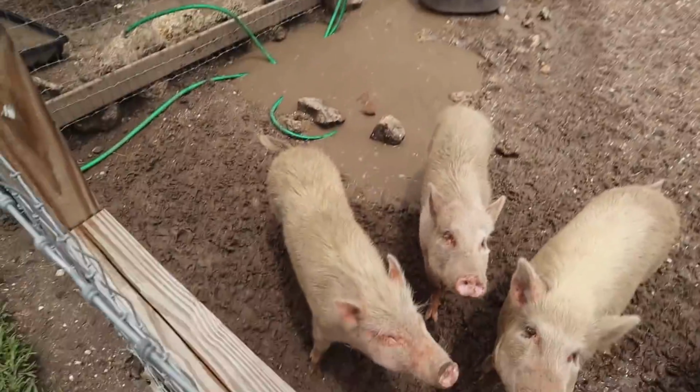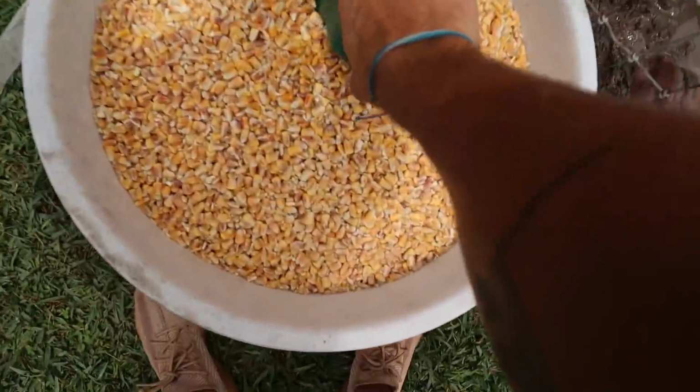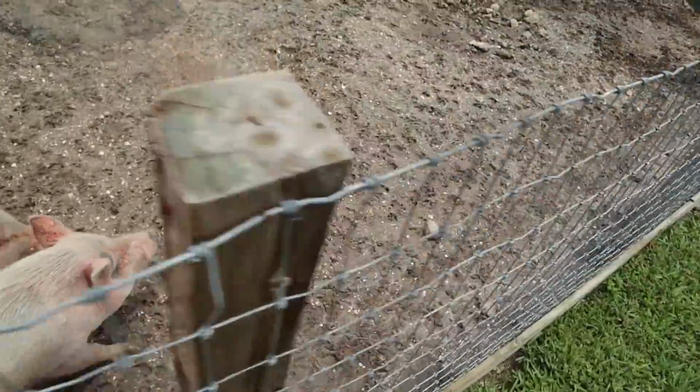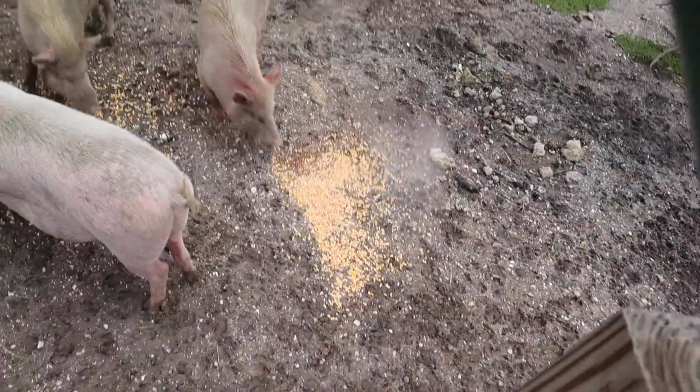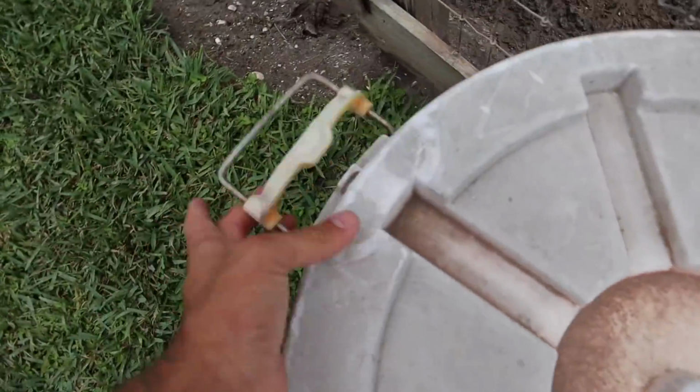Look how nasty it is in your enclosure. It's been raining so much. There we go, look at that mixture. Gotta throw it in the higher spot. It doesn't really flood anymore because we added a lot of dirt. Got the scoops for these guys. Good to go.